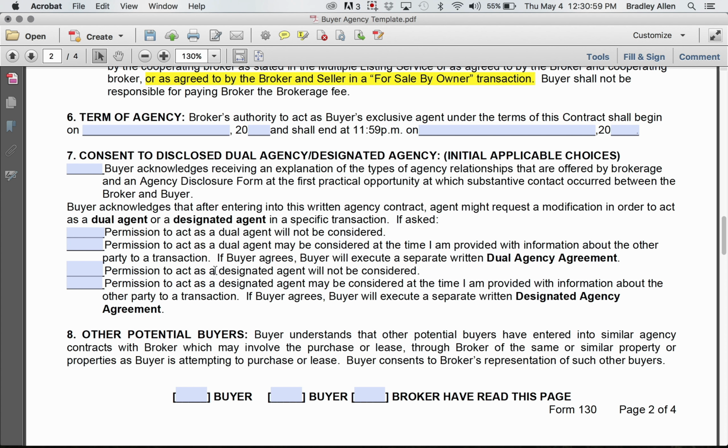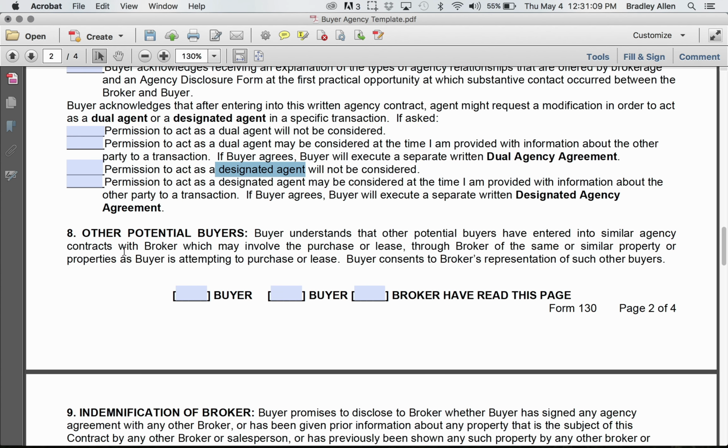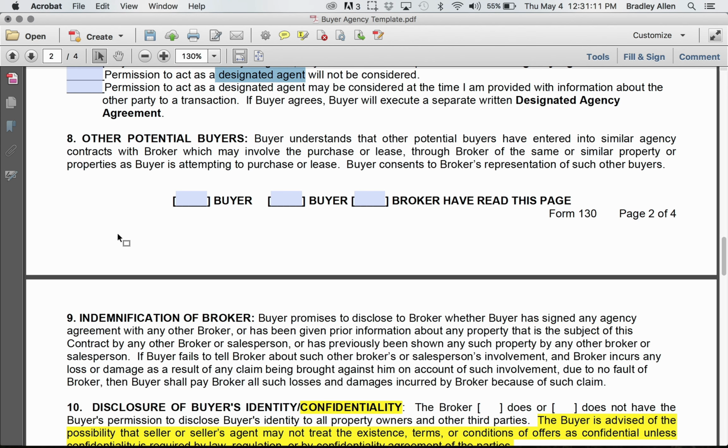The next 2 boxes talk about designated agency, and designated agency is not an agency that we perform, so we're not going to worry about these 2. So feel free just to check the 4th box, and we can move on. Obviously, the government thinks it's a very important topic, so it makes us talk about other potential buyers again.